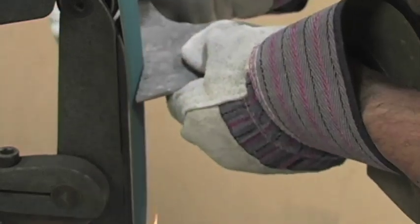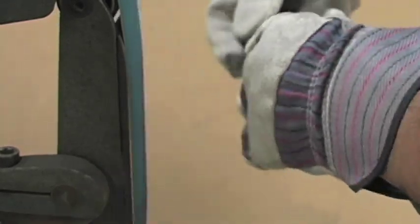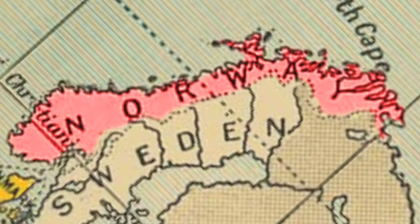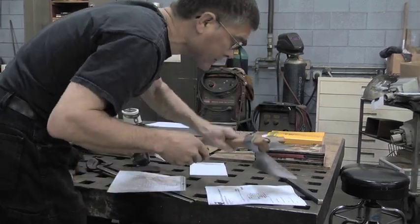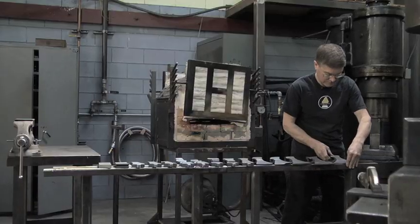Crafting mines in metal. Jim wants to craft a voyage, an exploration. Destination, Norway, the Viking home. Jim Austin, blacksmith, axe maker, teacher, American, Viking.